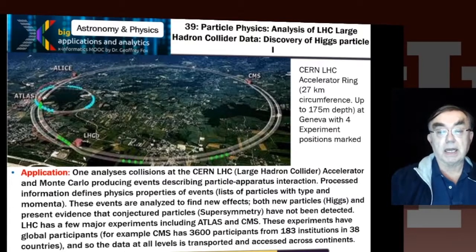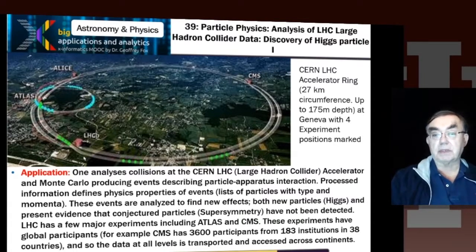1, 2, 3, 4. And these are the halls where the different experiments are. We see CMS and Atlas, which are the two general purpose experiments, and LHCb and Alice, which are more special purpose and somewhat smaller data sizes. So now we note here that there's 27 kilometers around this ring, and it's at a depth of 175 meters at its deepest.